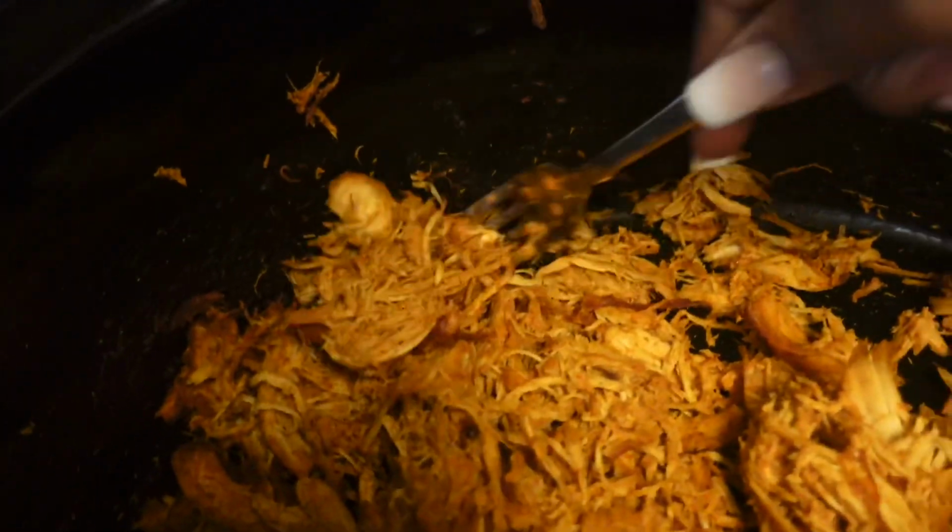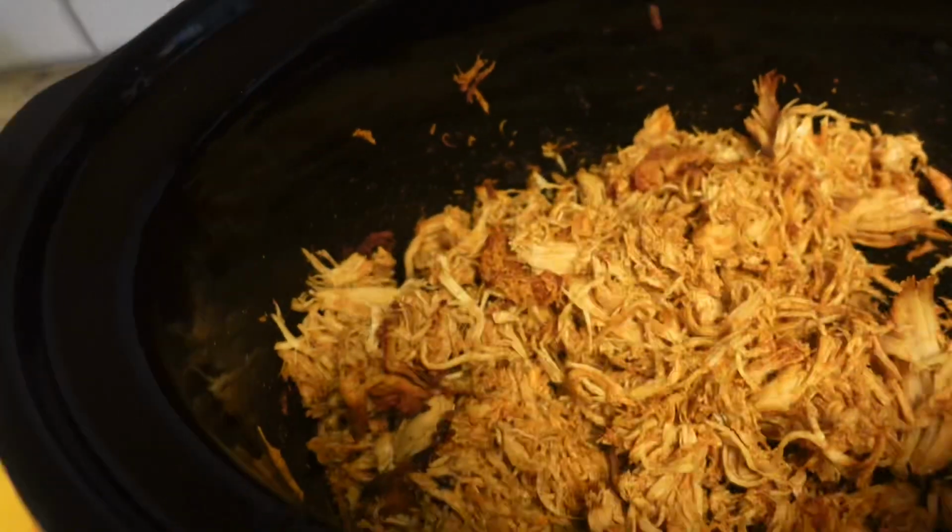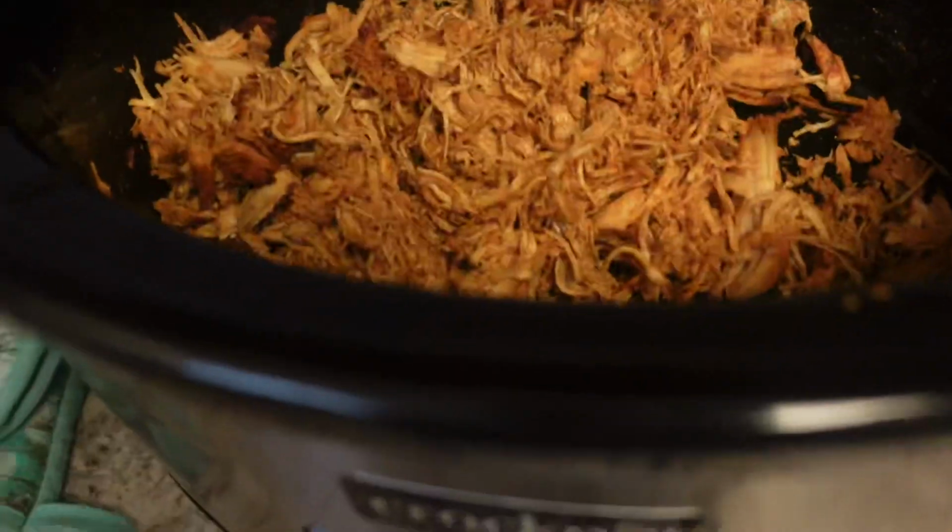Okay, y'all, so made it back home. Really quick though, before I go, I want to share this recipe with y'all. I'm about to make some chicken taquitos. So I'm back with my chicken. I only used two chicken breasts this time. So I had two chicken breasts cooking in the crock pot. And then once it was done, I shredded it down and I added the taco sauce.